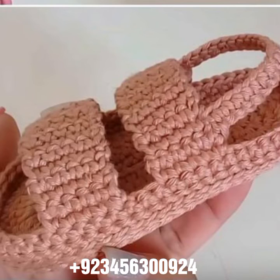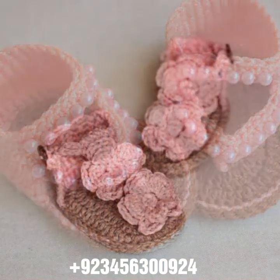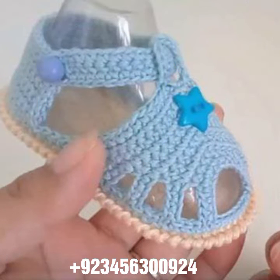I am back again with the most demanding, attractive and most amazing collection of crochet baby sandal designs. Different colors, different designs, different ideas in front of you. You can see the same color and also combinations in front of you. So dear friends, the most attractive latest collection.